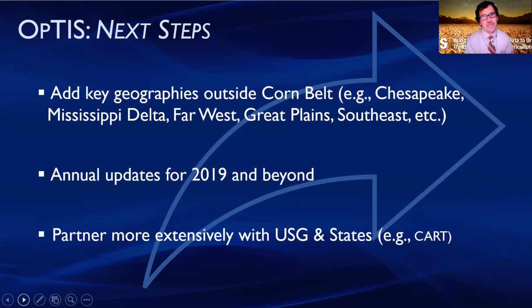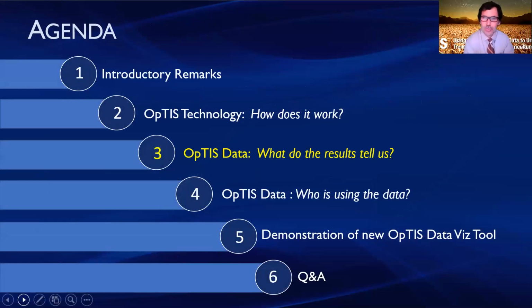And another key piece of the work in front of us is to get these data out into the hands of folks that can use and benefit from the data. And that's, you know, one major reason why we're having this conversation today. And we're looking to continue to build our partnerships with governments at the state and at the federal level. The state of Indiana has been a great partner throughout the history of OpTIS. USDA Office of Energy and Environment Policy has provided great feedback and support. And we're looking to expand these relationships and others and build new partnerships as we move on. So I think next is Dave Gustafson from CTIC. He's going to walk you through the results.